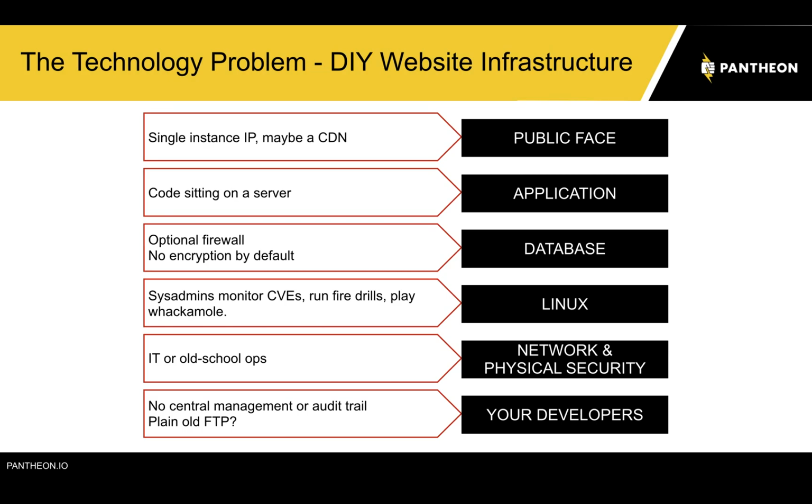The database is probably not encrypted. This is available in most modern versions of the MySQL family and Postgres, but it's not used by default.